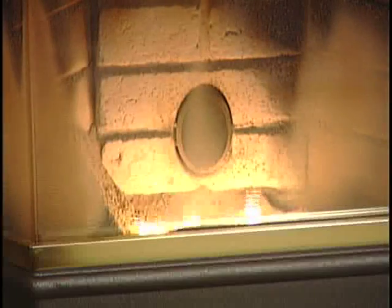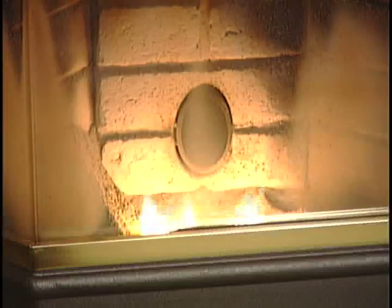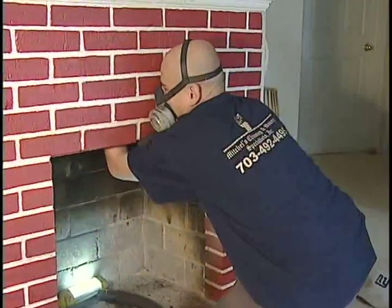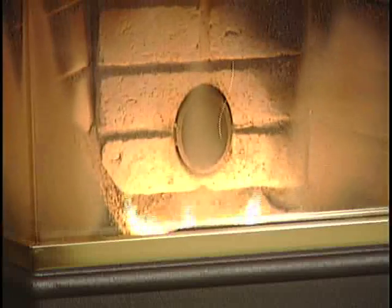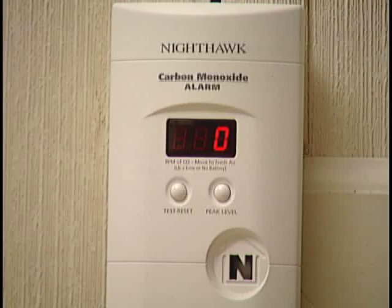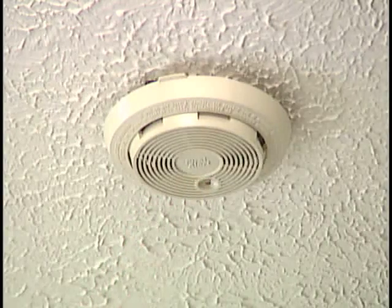If you plan to use a fireplace or wood stove for emergency heating, make sure to have your chimney or flue inspected and cleaned each year. If using a fireplace or kerosene heater, install a smoke detector and battery-operated carbon monoxide detector near the area. Test monthly and replace your batteries twice a year.